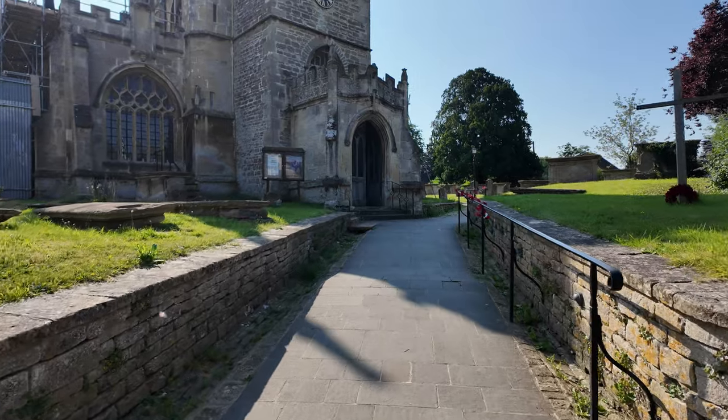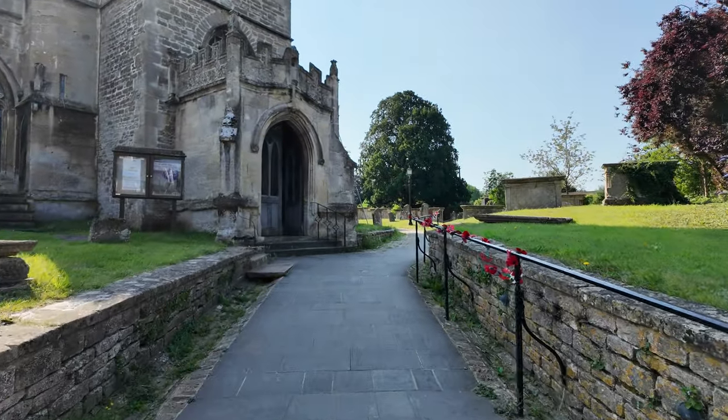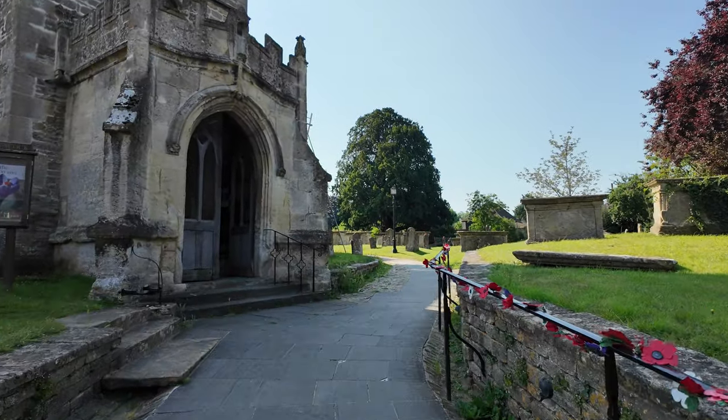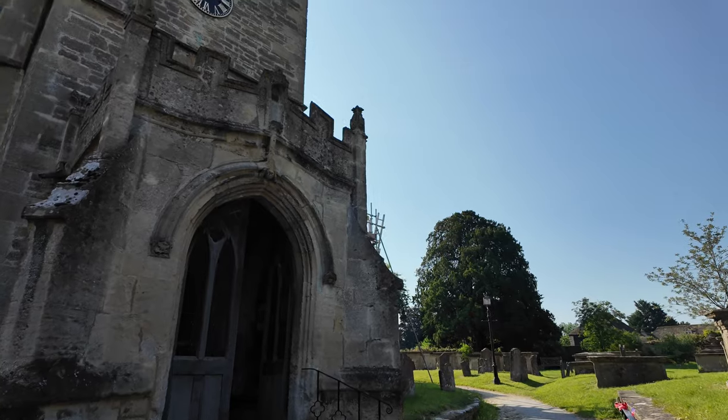St. Cyriac's Church was founded in the 13th century, making it one of the oldest buildings in Lacock. Its architecture reflects the Gothic style typical of that period. The distinctive bell tower, added in the 15th century, is visible from many points in the village and is one of its most recognizable features.